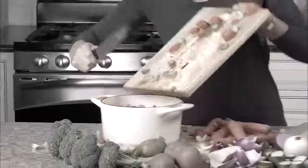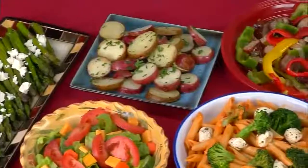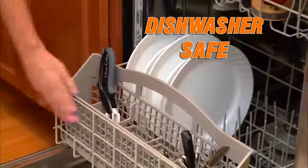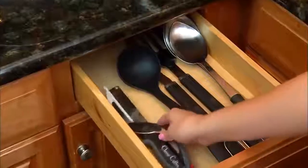Making soup takes forever. Now slice veggies right in the pot for a savory soup. It's the only knife you'll ever need to create all of these no-mess meals. Blades so sharp, they cruise through corn on the cob. Dishwasher safe. Cleanup is a breeze. Clever Cutter even has a locking safety hinge for clever storage.